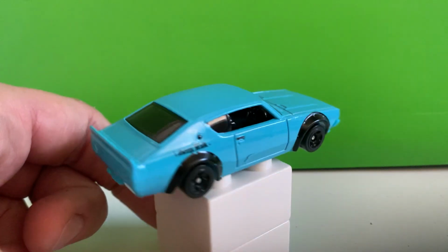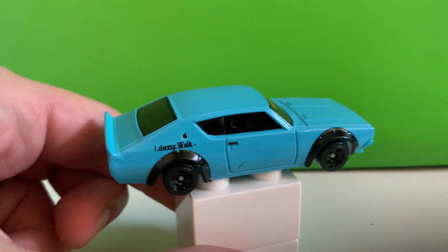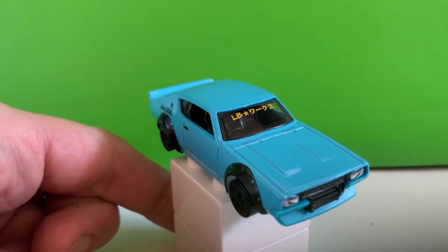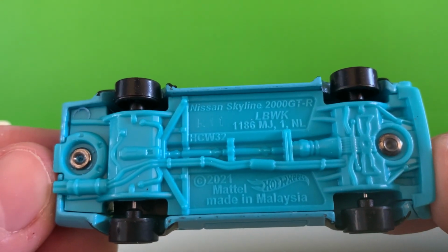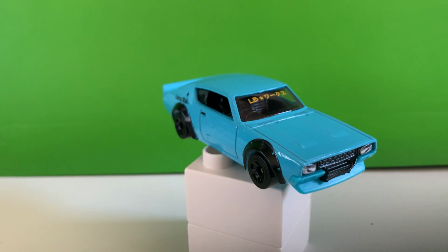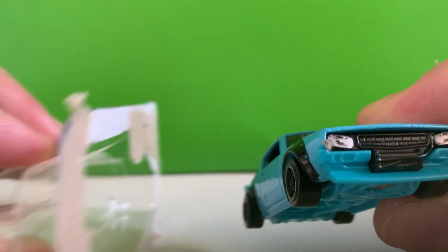The tiny wheels are a bit strange, but if you've seen the car this is based off, it does have bizarrely, strangely small wheels. And this is it, the Nissan Skyline 2000 GT-R Liberty Walk Edition, with free bonus fluff of some kind.